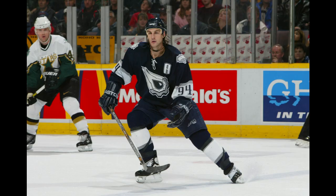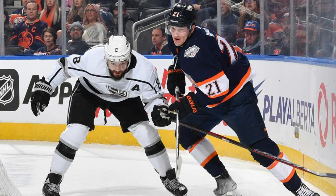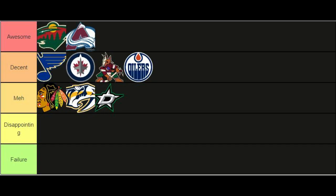Their second reverse retro is much more up my alley, bringing back the ever-controversial Todd McFarlane oil drop logo and jersey styling, just adding orange on top of it. This is phenomenal. I love it. It gets a whole point and puts the Oilers at decent overall.